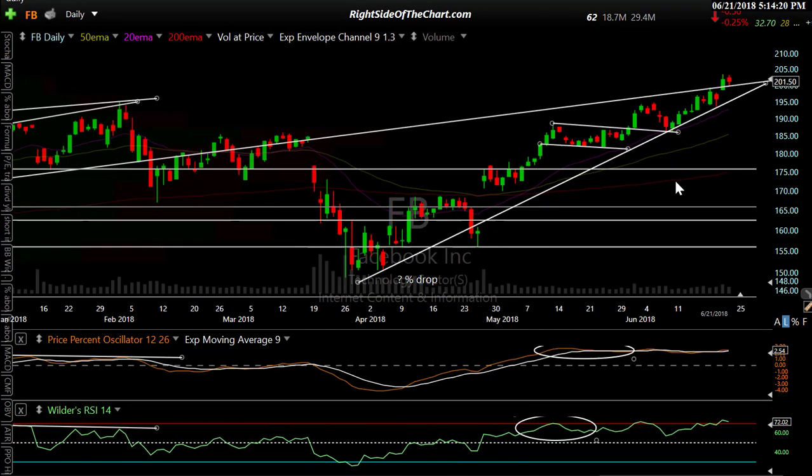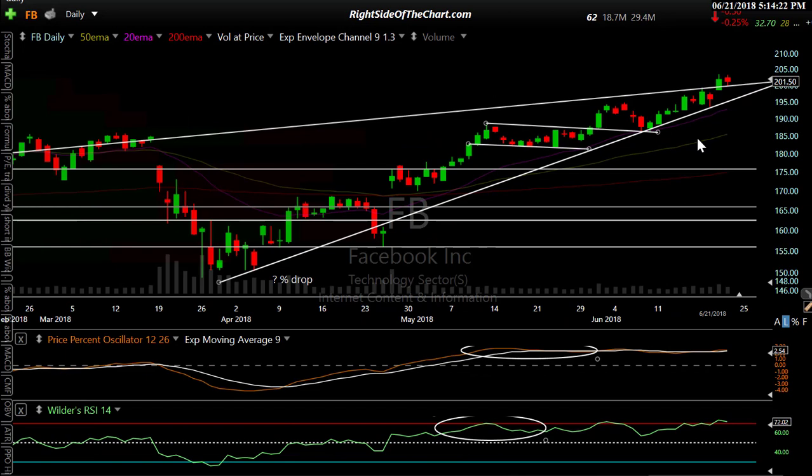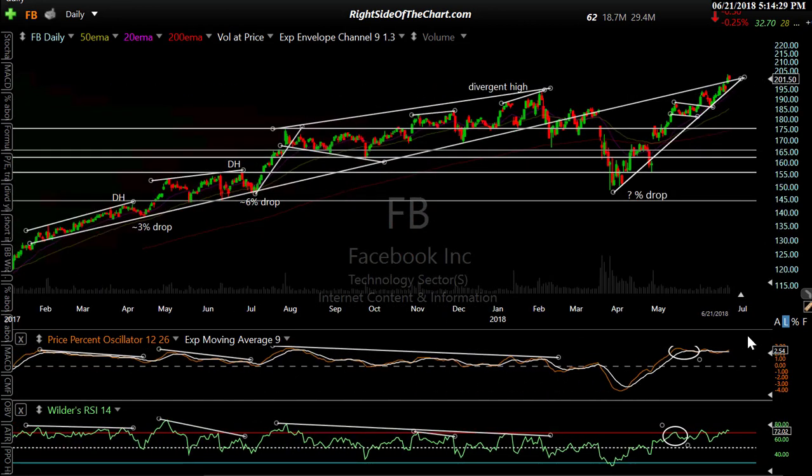Facebook. Of the whole lot, these top components, Facebook looks better than most. Really hard to knock it here. There is divergence. I'd be remiss not to point that out. It's not very steep, although it is steep if you compare it to the ascent in prices. You look at this most recent thrust up.